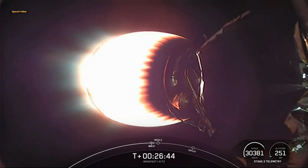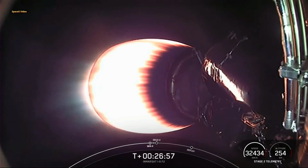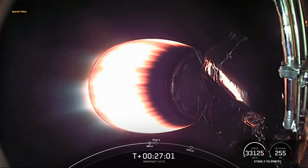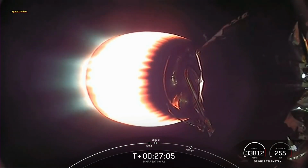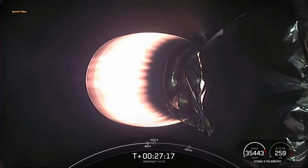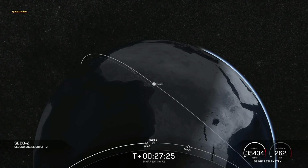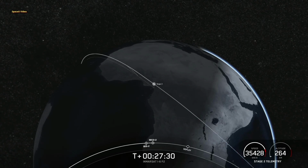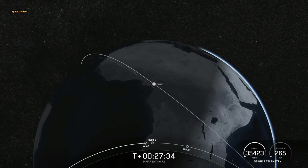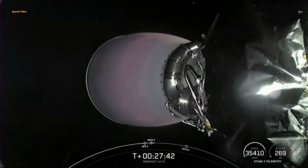As you can see, that engine is glowing bright. And the speed and the velocity of stage 2 is picking up. Coming up next, we should be hearing a callout for second engine cutoff, or SECO 2. And there you've heard it, we have SECO 2. Nominal orbit insertion. And we've heard the confirmation for nominal orbit insertion.